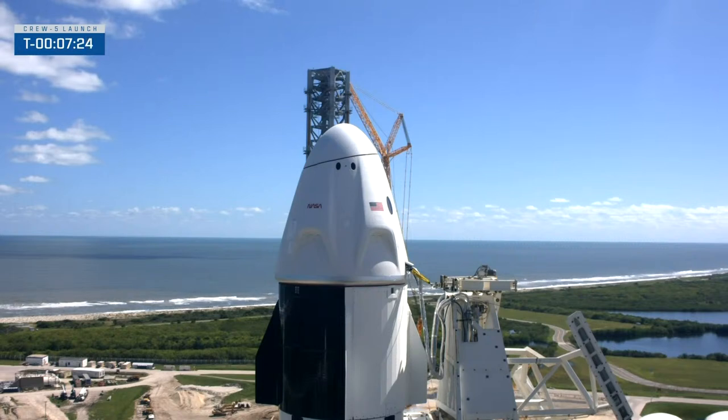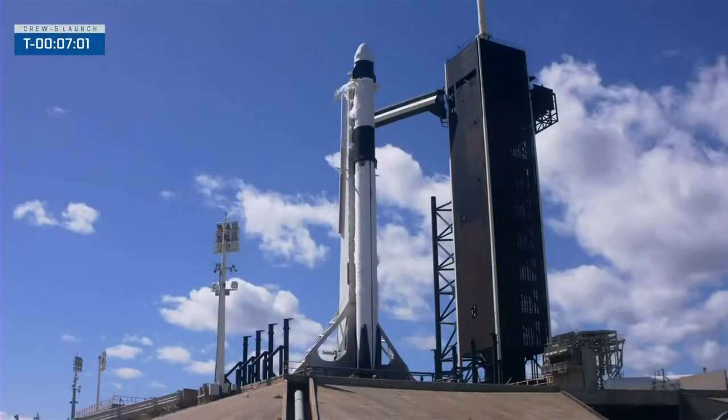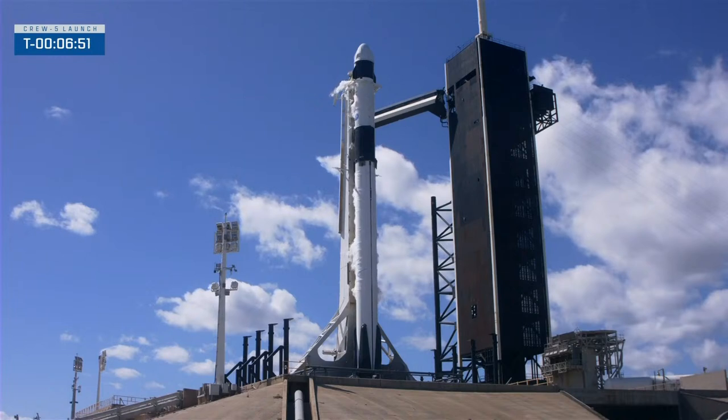We're also expecting the conclusion of prop load for the RP-1 on first stage to wrap up at T-minus 6 minutes. LOX load continues to be underway on both first and second stages. Again, wrapping those at T-minus 3 minutes and 2 minutes. And after that, we'll hear a number of callouts related to Dragon's flight computer. Stage 1 engine chill has started. And you did just hear that call out that stage 1 engine chill has begun.